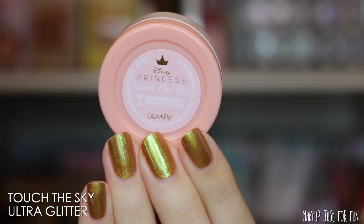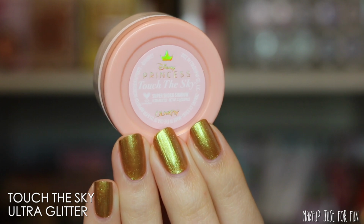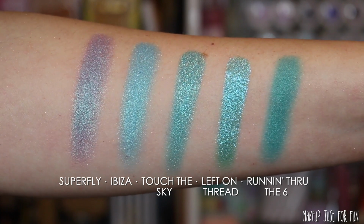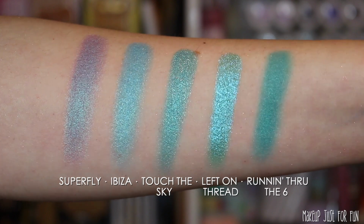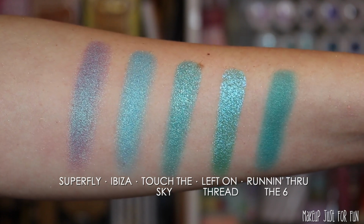A lot of those bright, colorful Super Shock shadows have been off the site, out of stock, or discontinued for a really long time. So it's nice to see this really bright blue called Touch the Sky. There are a few more blues and greens in this collection, so it's definitely not the pop of blue effect, although this is a very nice pop of blue effect if I do say so myself.